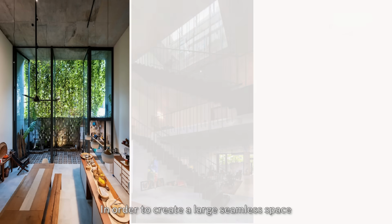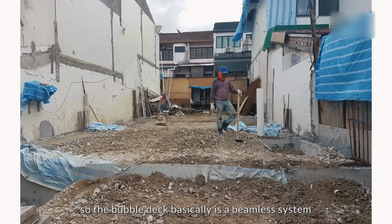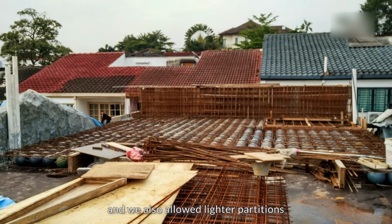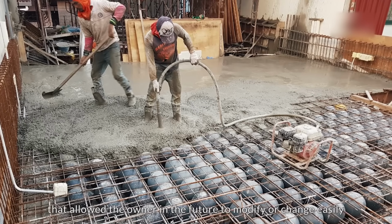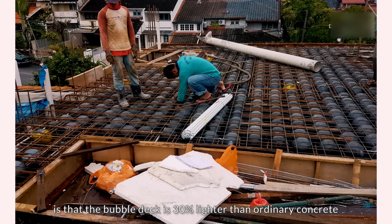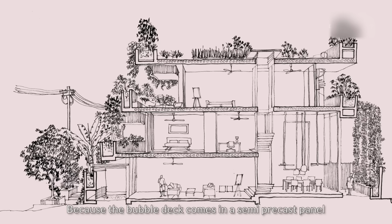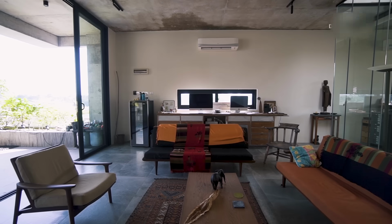In order to create a large seamless space and also maximize all the window views and the sunlight, the bubble deck is basically a beamless system. Without the beams, we can create a higher ceiling, and we also allow lighter partitions that allow the owner in the future to modify and change easily. Another good benefit of using bubble deck is that it's 30% lighter than ordinary concrete. Because the bubble deck comes in like semi-precast panels, the entire construction period will be shortened.